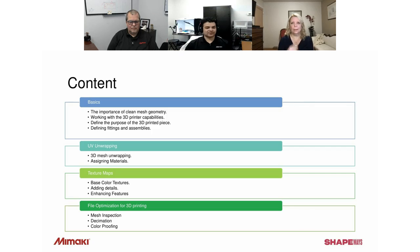Then we're gonna move into texture-based workflows, and this is very important because working with textures is so much easier, especially when you have high definition color. There are two ways to apply color in a 3D mesh. One is texturing, and the other is using vertex color, which is applying the color directly into the mesh. But that one has a couple of limitations. We're gonna see a little bit about that.